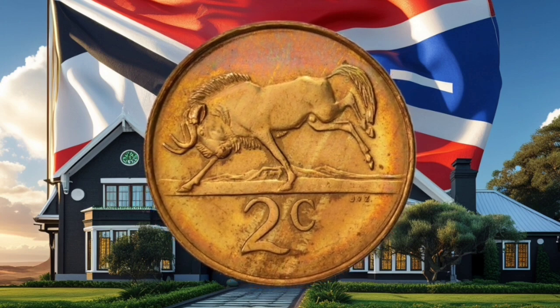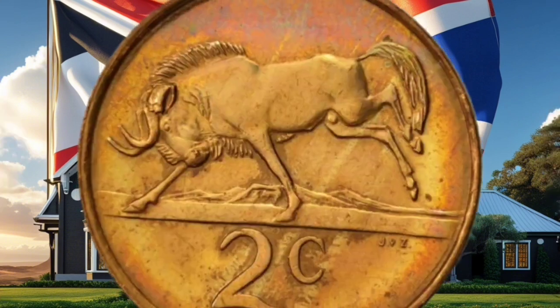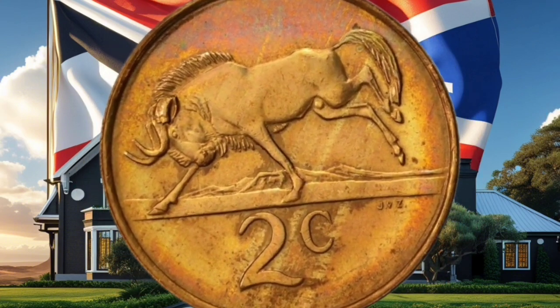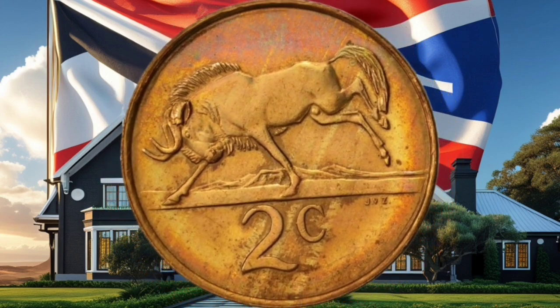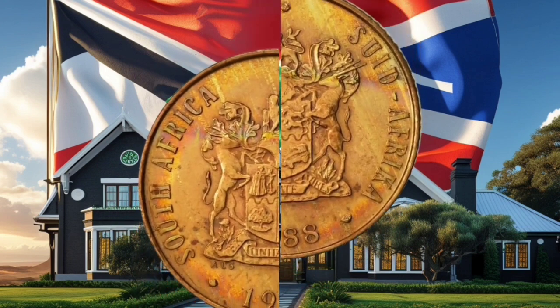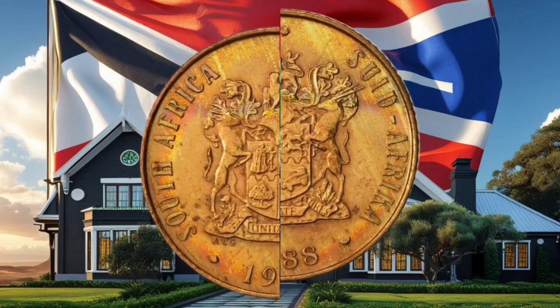Well, there were only about 2.5 million of these coins minted in 1988. But what makes this even more interesting is that a lot of these coins were actually removed from circulation over time. Many of them were damaged or lost, and as a result, very few are still in good condition today.